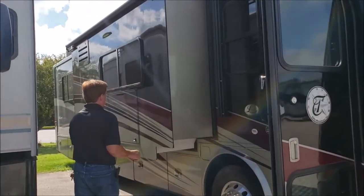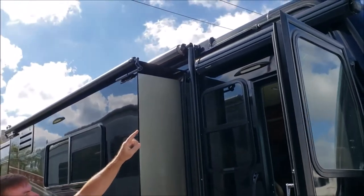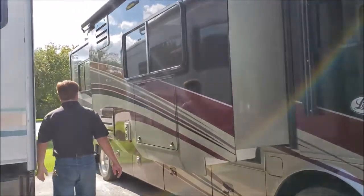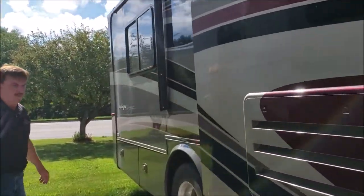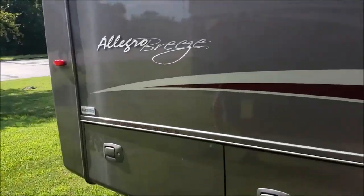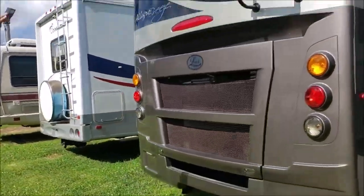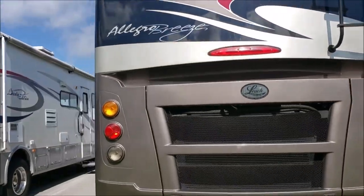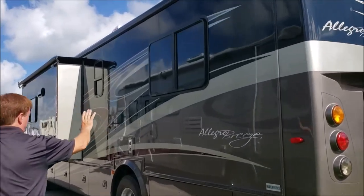Does have an outside TV because this is a diesel. It has an awning for the door and also an awning for the entire coach. Very nice, clean unit, well cared for. Watch that. Good shot of your backup camera. Nice side shot. This does have the awnings over the slide outs. You can see the Tiffin quality just in the paint alone.